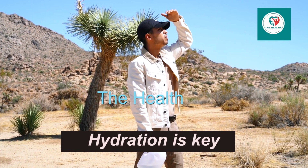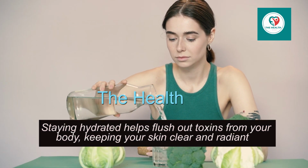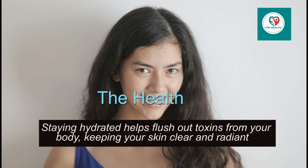Hydration is key. Start your day by drinking a glass of water. Staying hydrated helps flush out toxins from your body, keeping your skin clear and radiant.